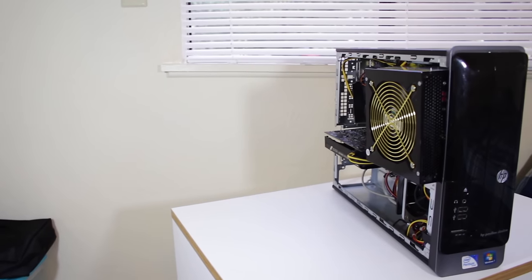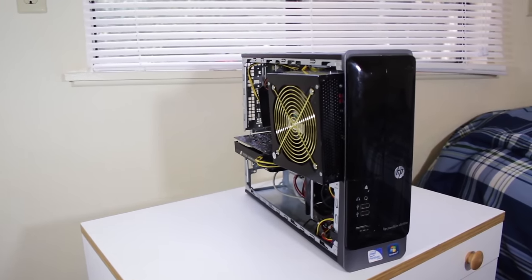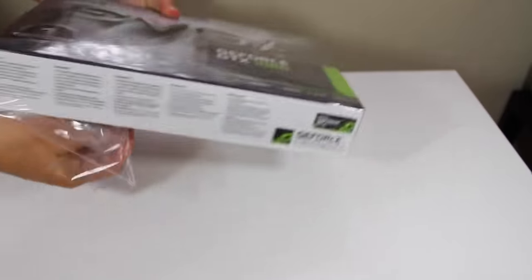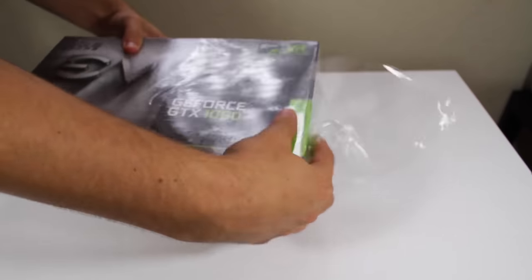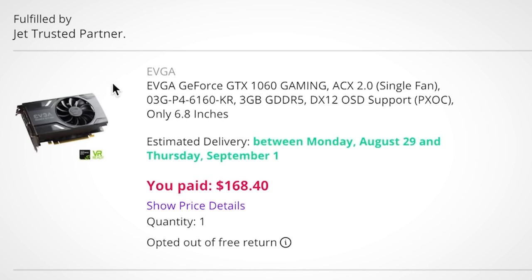Coming in fourth place is Tech by Matt with his $250 PC. He scored 33.01 points here, and he had a GTX 1060, which he picked up for around $170. And this is the first thing I'm going to critique here, since all these other deals were pretty rock solid. I think the GPU let him down.